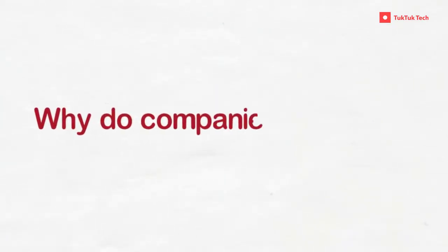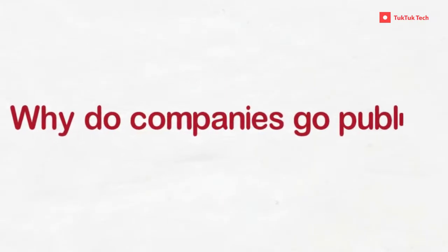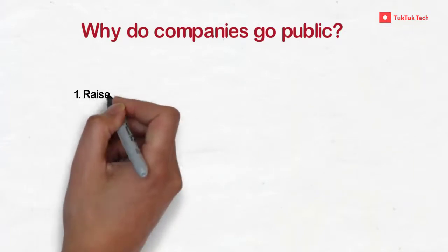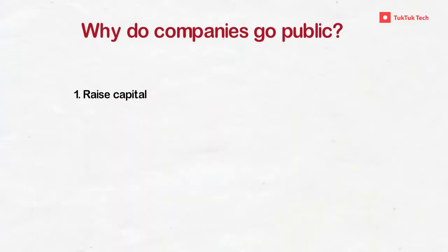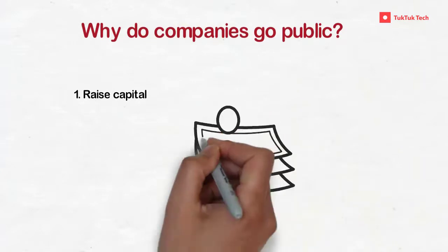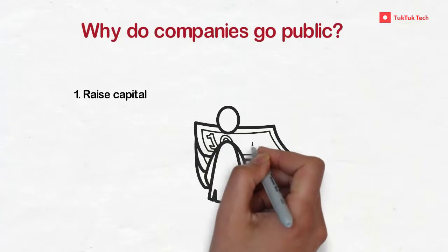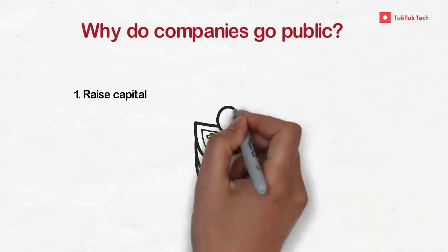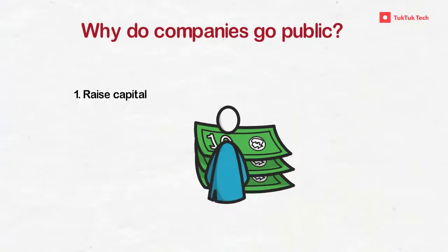Why do companies go public? 1. Raise capital. Raising capital helps the company to grow, innovate, expand, and take risks, because IPOs can provide them a financial cushion.